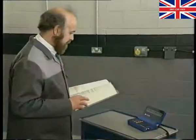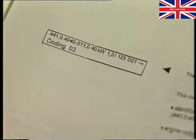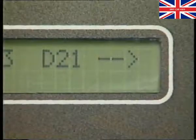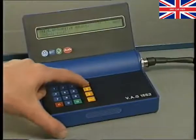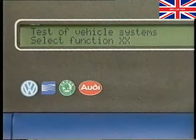This data should always be compared with the workshop literature to verify that the correct control unit for the vehicle is installed. Having confirmed that the ECU is correct, you can proceed further. The symbol in the corner of the display means press the arrow key to move on. This calls up the next screen, which is the function menu.